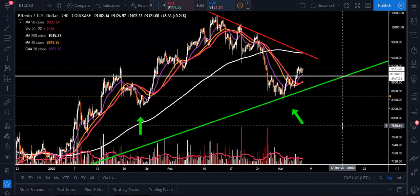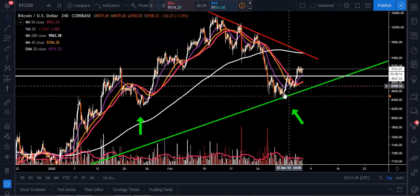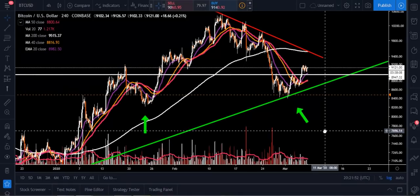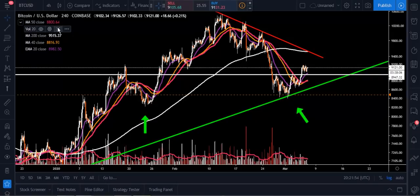So that's something we have to be mindful of, because this could just be a little short-term uptrend, and then we could continue to roll to the downside. So that's where you always have to protect yourself and watch these moves and what type of volume the moves come on.